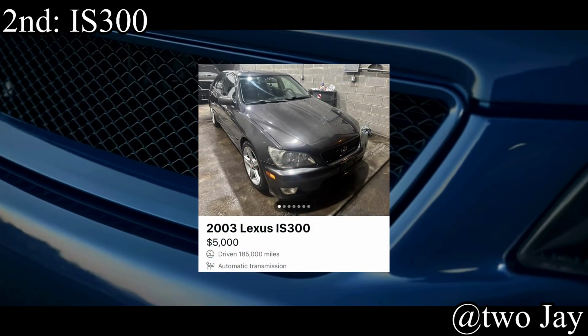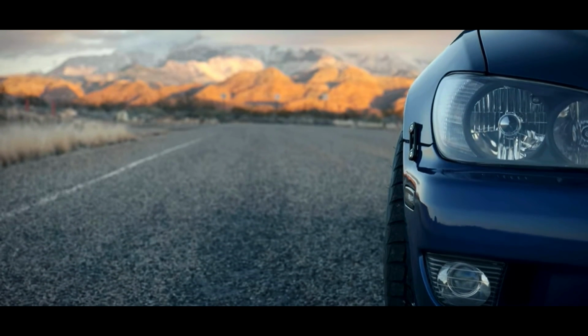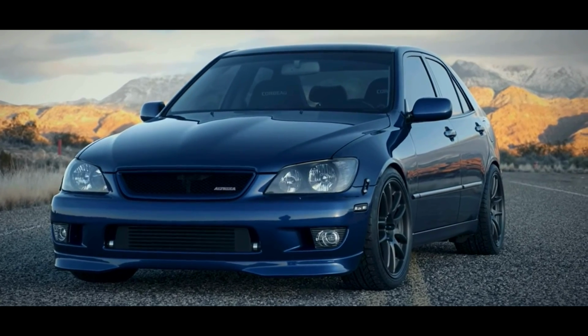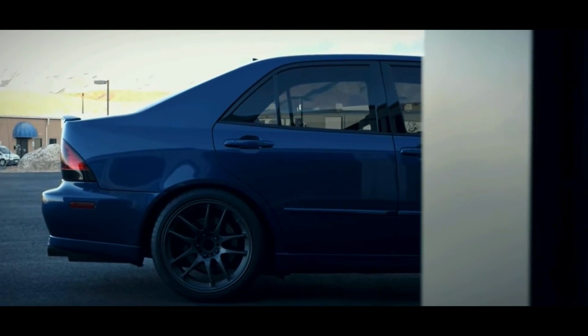Getting the silver medal of this list, if you ain't first, you're last. I'm going to say it again, Ricky Bobby, is the wonderful Lexus IS300. You guys have heard me talk about this car. If you've watched this channel before, you've heard me talk about this car quite a bit. That's because it's just so gosh darn good. It is just so slap me in the willy, call me silly good, man. Everything about it is amazing.